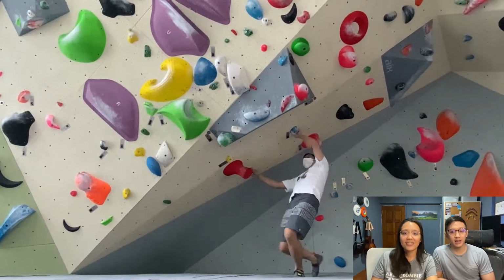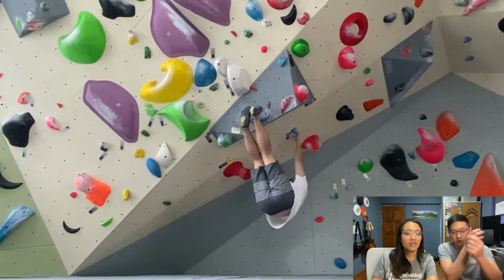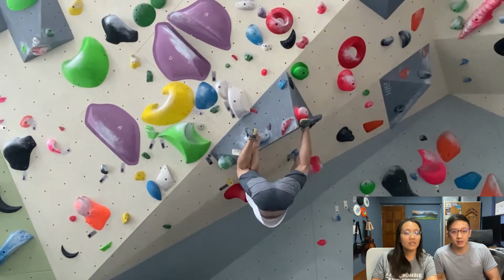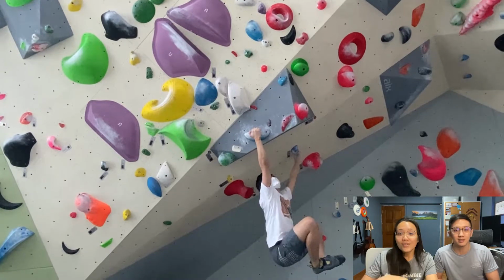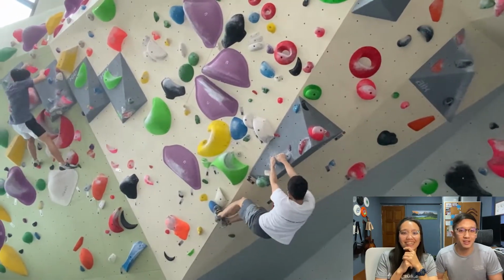It's a really cool start. I didn't see anyone else do the beta that I did, which was matching the left hand and then slowly turning around. Most people just hung off their feet and tried to grab the toe hook. It's not a very difficult start. If you struggle at the start, then actually the ending is the harder part, which is surprising, because you think the back hang would be the tough part.